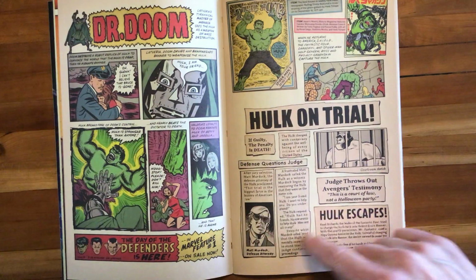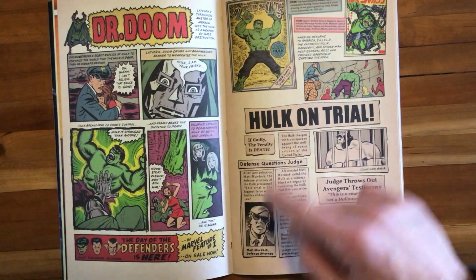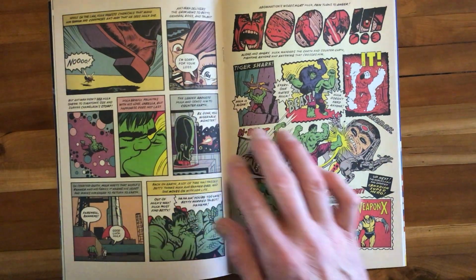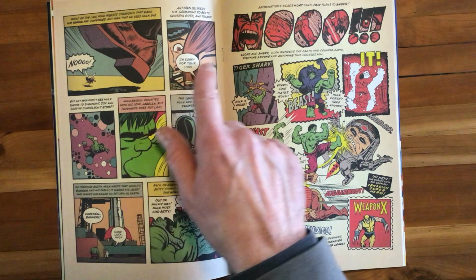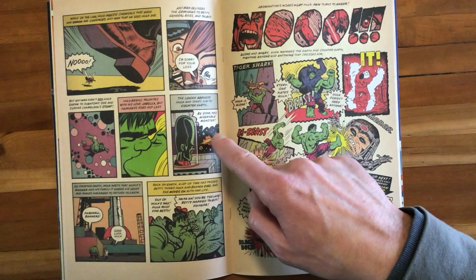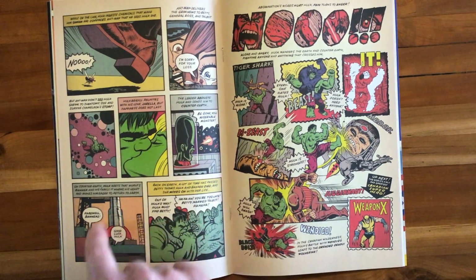Very neat. This is one of the several times Hulk was placed on trial, defended by Matt Murdock, who basically tried to have the Hulk declared incompetent and thus not guilty based on that incompetence. Here we have Ant-Man showing up, and inevitably Hulk is shrunken again and reunites with Jarella. The Leader watching as he recovers from a previous bout with the Hulk.